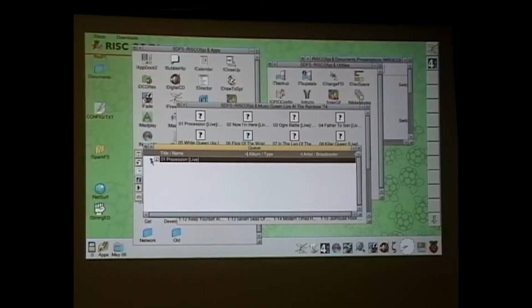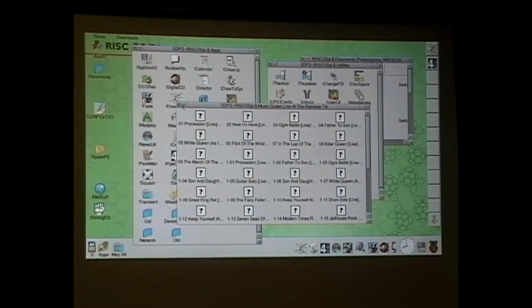What's the actual player that you use? Digital CD, yeah. It has to be the latest one, and then it has to have the latest modules, then it will work. It sat there and played all the background music in Chill Theatre, so it's absolutely fine. Any questions? Come and have a play?